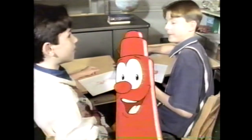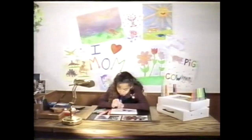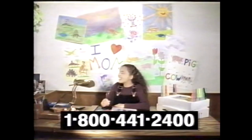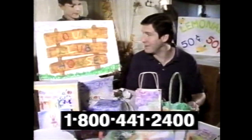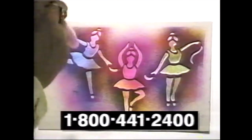But wait, there's more. Expand your creativity. Anything can become a stencil. And each individual blow pen is jam-packed with over 100 feet of color. And that's a lot of coloring power. Perfect for school projects, making greeting cards and gift wrap. Great for posters and signs. For all your arts and crafts. With blow pens, the only limitation is your own imagination.